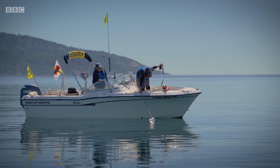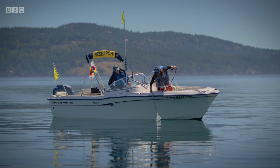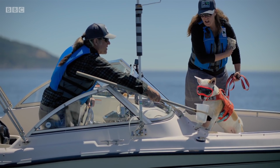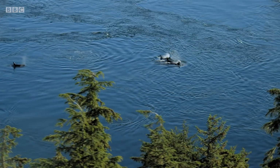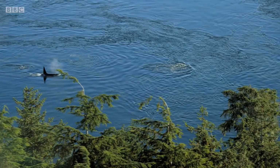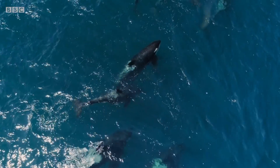One scat sample is like a gold mine. We can look at hormones like stress hormones, nutrition hormones, pretty much anything you can imagine you can study by looking at just one fecal sample. Analysis of the scats has revealed two key things. Firstly, hormones reveal the whales are starving. It's clear there simply aren't enough salmon left in these waters for them to eat. And this is exacerbated by a second factor.